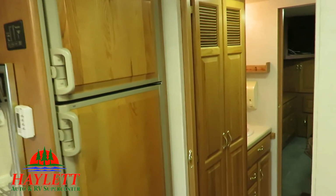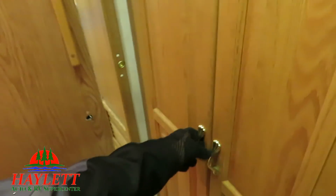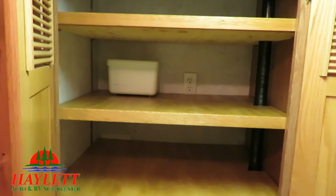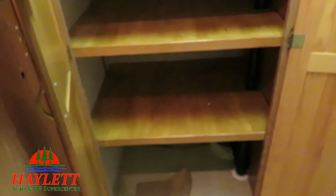Now, we are washer dryer ready, and let me get in here. This is part of the reason I like putting together videos, because there are certain aspects of this coach that are just really not photo friendly, and this little corner that I'm in here right now is one of them. But you can see that you could put a stackable washer dryer in here if you wanted to. In the meantime, you just have nothing but storage space.